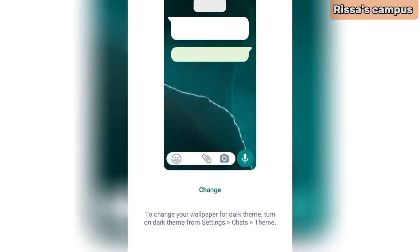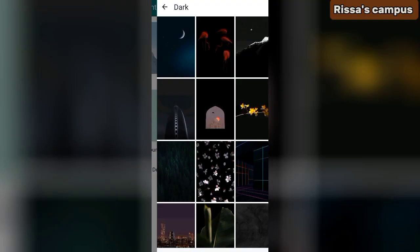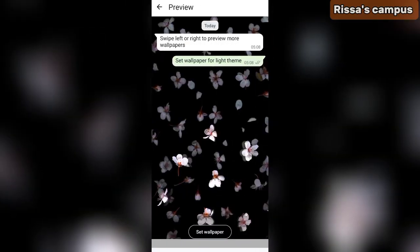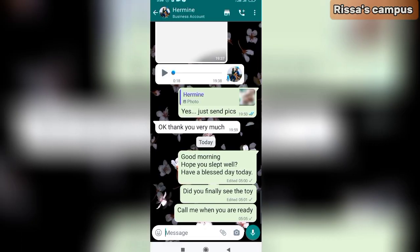You're going to see the default wallpaper that you're using. So to change it, click on change at the bottom right here, and you're going to see the different themes that will give you. So you can choose the bright theme, the dark, or the solid colors, or even add a photo. Now to use any of them, just simply tap on it to open it up, and you can select from the varieties that I've given right here. Now when you select any, just click on set wallpaper, and it's going to set it up.